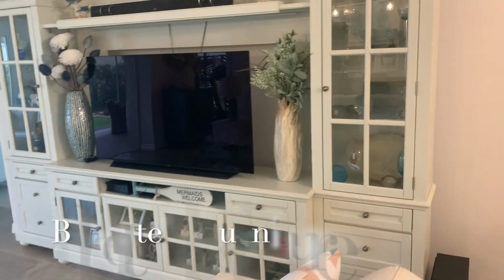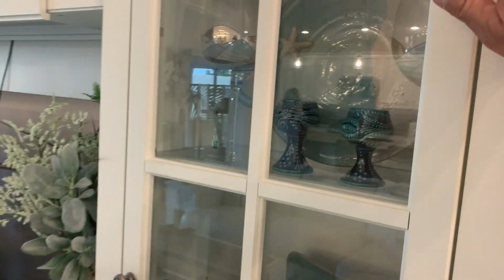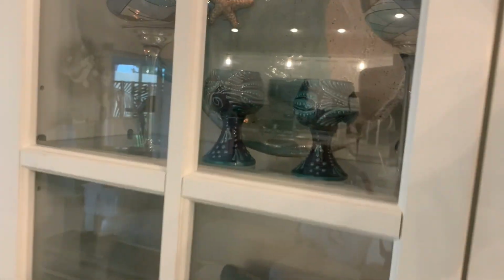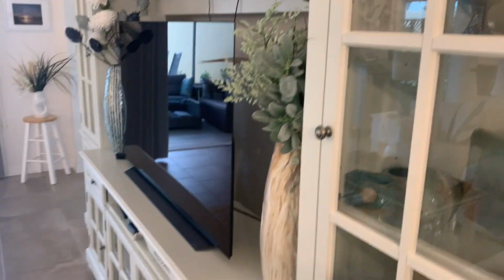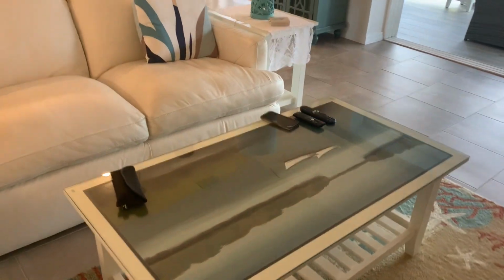Yeah, we bought this at Babette's in Brownwood. And one of the things we really liked about this is if you kind of touch the hinges, well, it's hard to see in the daylight here, but the lights go on inside, so it's pretty cool. Oh, there it goes.